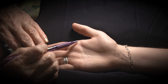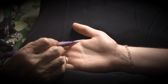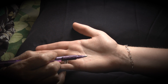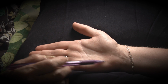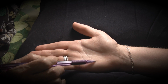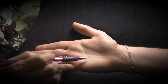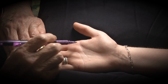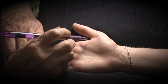Now, here's your headline right here. By the way, yours goes right straight across your hand, which is good. It means you're smart. If it comes over and droops down and goes into this area through here, maybe you're not as smart as you'd like to be. So that's a good straight line across there, but you don't want to see these little islands in the hand. Boy, you're getting them right here.